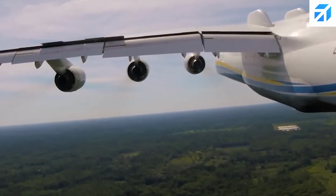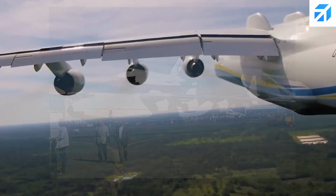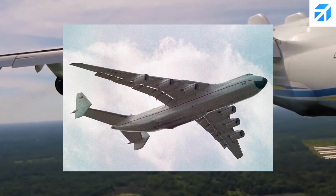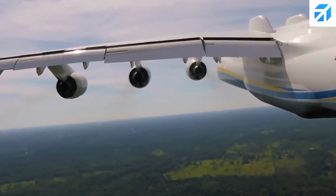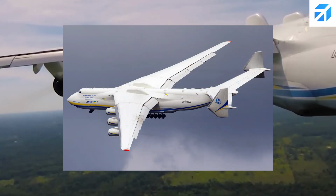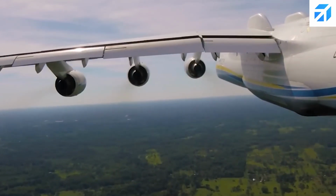In 1989, it attended the Paris Air Show, where it carried a Buran space shuttle on the top of the fuselage. In 1990, the aircraft performed a flying display at the Farnborough Air Show in the UK. In terms of sales, Antonov originally sold just 2 Mriyas, but only one was built, notably CCCP 82060, which became UR 82060 after the collapse of the Soviet Union.